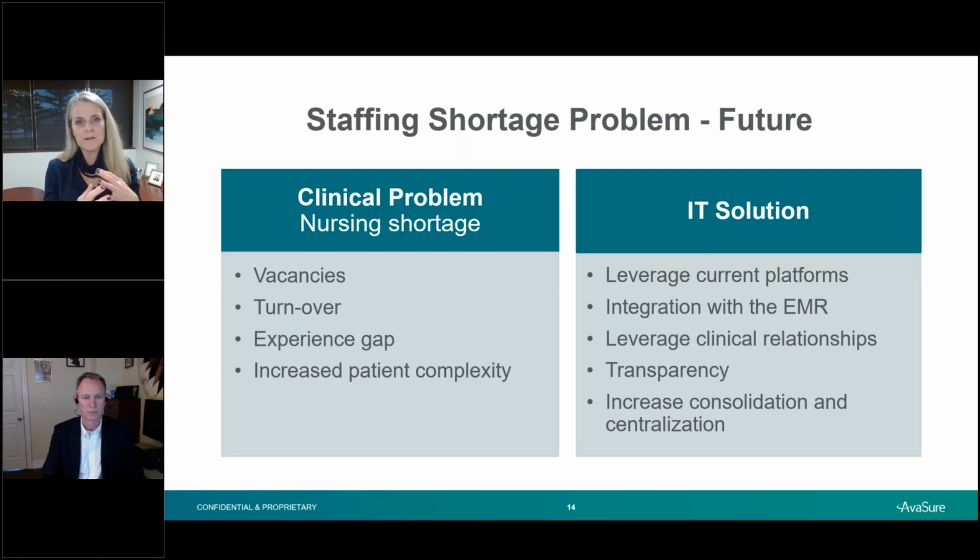So Corewell Health is looking at that problem and that shortage and working together in parallel with their IT colleagues on ways to address it.